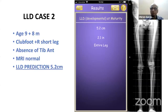Yeah. Okay, good point. So not only the femur and tibia, but we need to look at the whole limb for the limb length discrepancy. Right. Okay. So Ignacio, now can you enlighten us more about this?